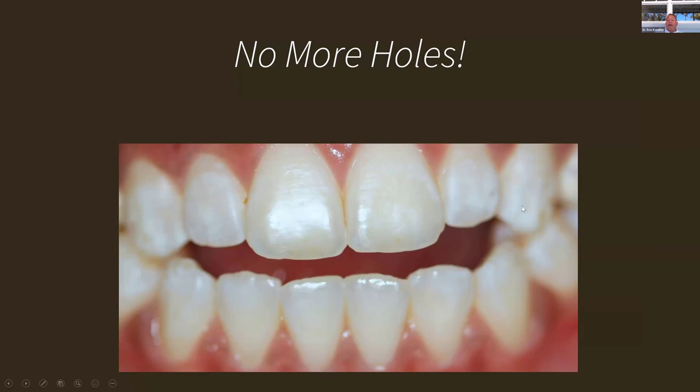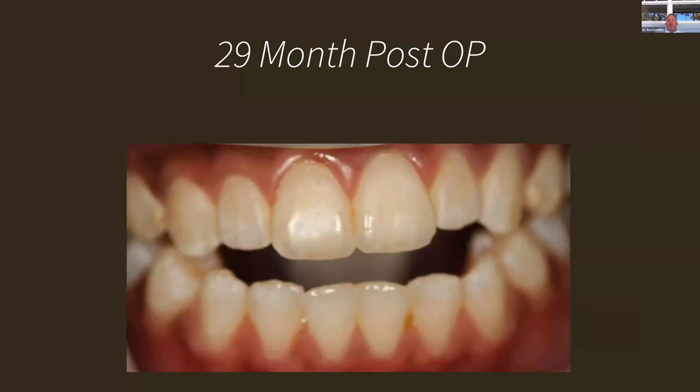The canines were still lagging. At 14 weeks, I wanted to take the final picture. They don't show up. They look good. The good news is they eventually showed up.